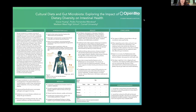Finally, we found that the Mediterranean diet increases short-chain fatty acid production and beneficial bacteria such as Prevotella, and it also reduces harmful metabolites. The Mediterranean diet supports microbial diversity, and it also reduces the risk for inflammation and cardiovascular disease. So table 1 shows how different traditional diets affect certain bacteria populations in the gut microbiome. In conclusion, we found that the impact of different cultural diets on the gut microbiome varies significantly.